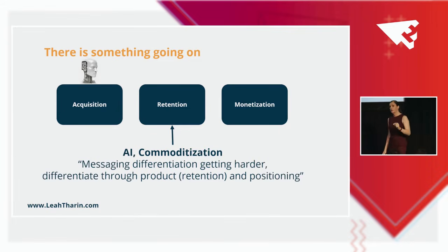But the other thing that's happening now from the other side is that AI is coming into the market. And AI is really good in creating some products. There's a commoditization happening. There are more solutions for the same problems that we tend to have. And that means messaging. Me claiming that I have the best product in the world and not this person over there. Sorry for whoever you are, that was not personal. It means that my messaging differentiation is getting harder because why should you believe me? You have to start to differentiate yourself through the actual product and the positioning that you have in the market.